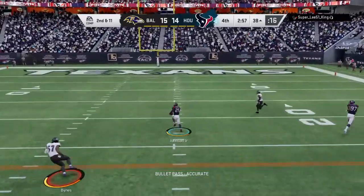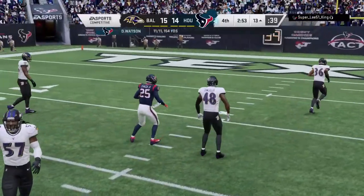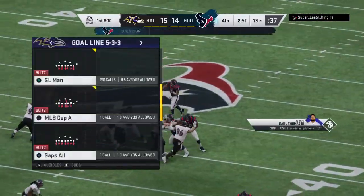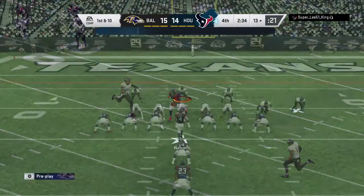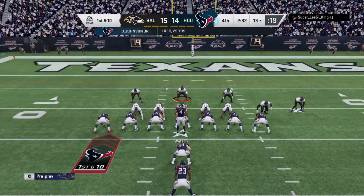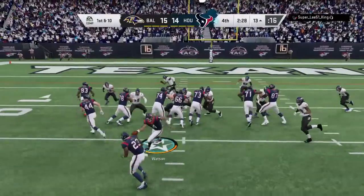Out of the gun, Watson. On the catch, it's Duke Johnson. And all the way inside the 15 before they drop it. A first down there on a pickup of 25. Watson in the offense going to come up 1st and 10. And he's 4 for 4 now, throwing the ball to start the drive.